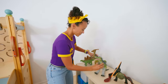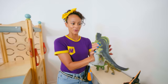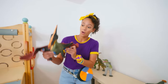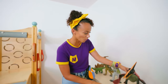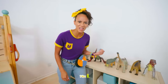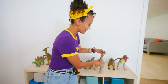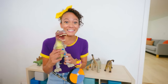Whoa, this one has some sharp teeth in there. Ooh, very cool. And this one has wings so we can fly. Whoa. These dinosaur toys are so cool. My favorite dinosaur is the T-Rex. I wonder if they have a T-Rex here. It's not that one. Not this one with the long neck. T-Rexes don't have long necks. Oh, here it is, the T-Rex.